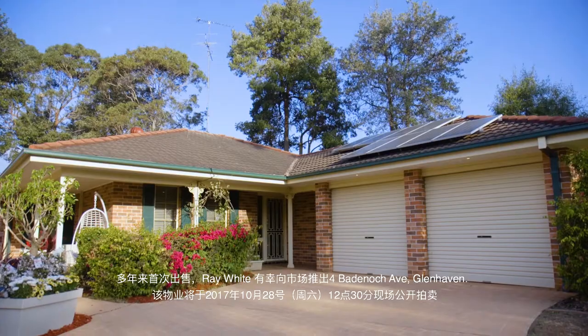Welcome to number 4 Badenoch Avenue, Glenhaven. One of the most outstanding opportunities the Glenhaven market has seen in a number of years. Come in and have a look.